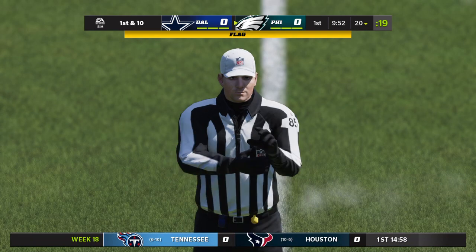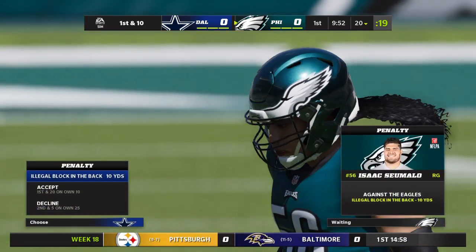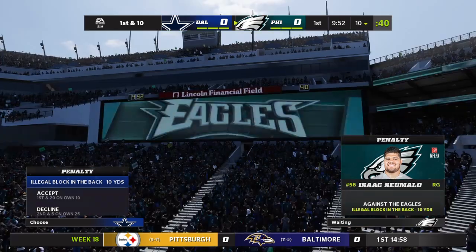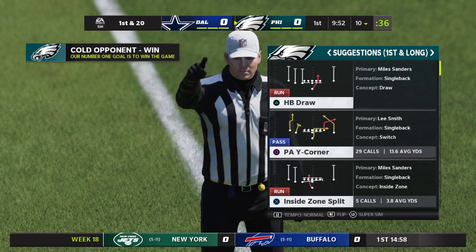And he's going to get forward for about 5, but that may be coming back. What say you, Mr. Referee? So this will be accepted as it moves the offense backwards.